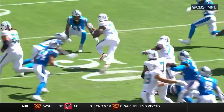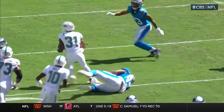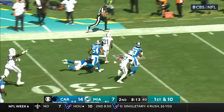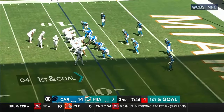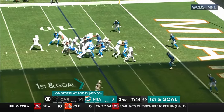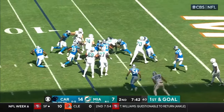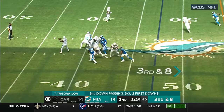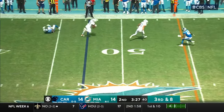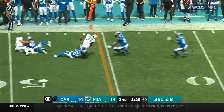Mostert getting a block from Hill. He explodes and spins and drives. There he goes! Waddle, Tua, Mostert. Clawed by Eichenberg and drives to the... Mostert. Third down and eight. Mostert's got the ball. He makes one miss.